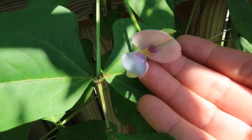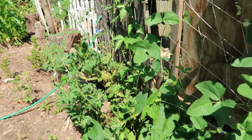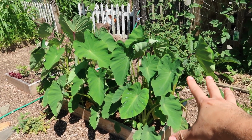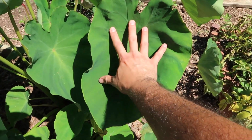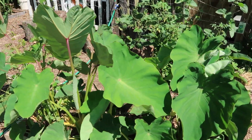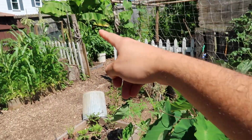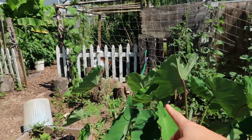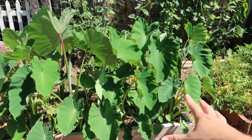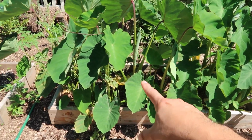Here are the flowers. And hopefully very soon I'll start seeing the beans, and we'll have a ton of beans in here. This bed right here is my pride and joy. This is taro, and check out the size of this taro right now. I have been trying to grow it for a second year in a row here. Last year I grew it over there underneath the banana plants, but this year I grew it here because I noticed that there was a lot of sun right here. So I am growing a lot of taro, and hopefully I will get a crop that I can show you.